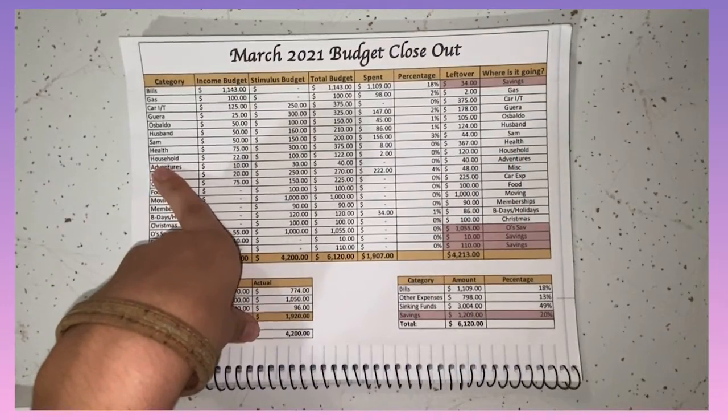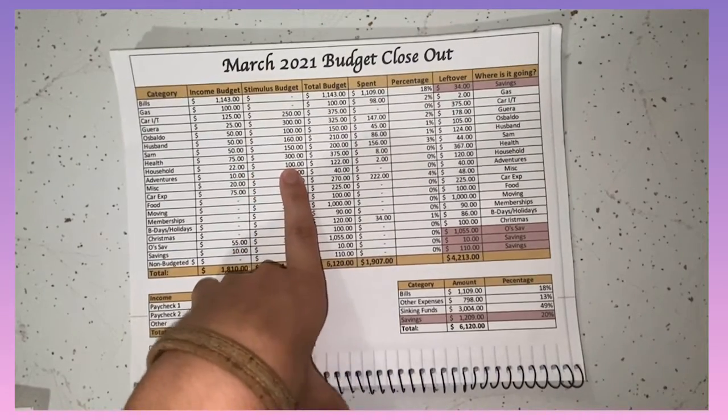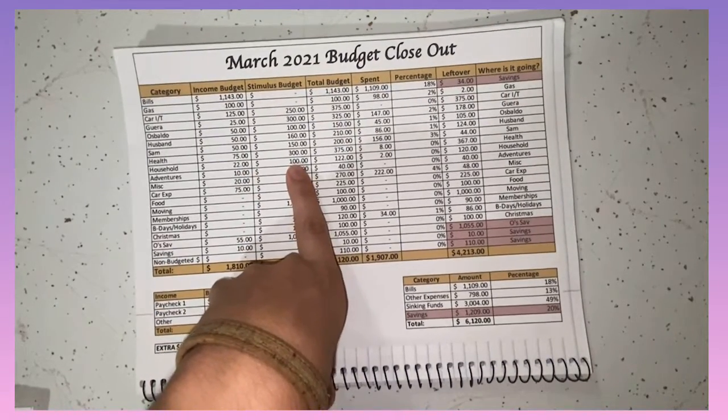And then household budgeted $22, and I put $100 in there because you never know when you're going to need something for your house.